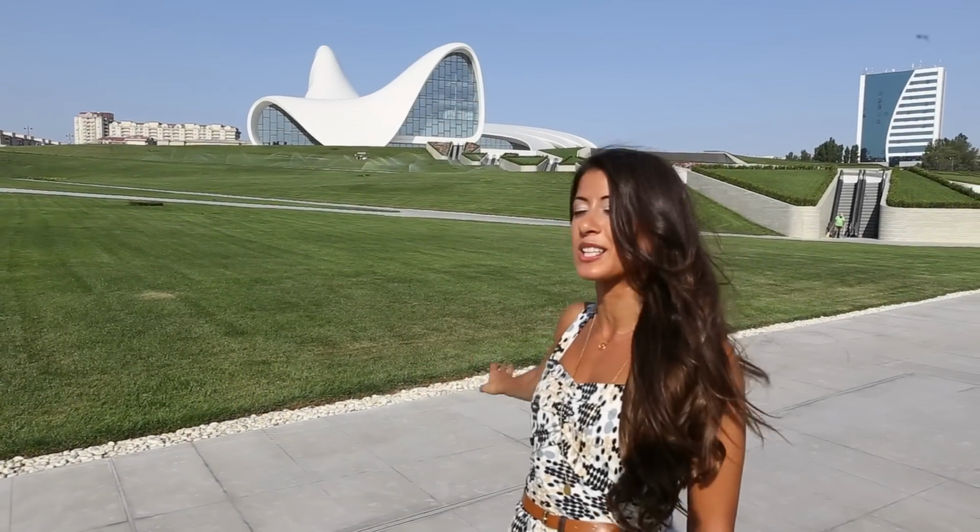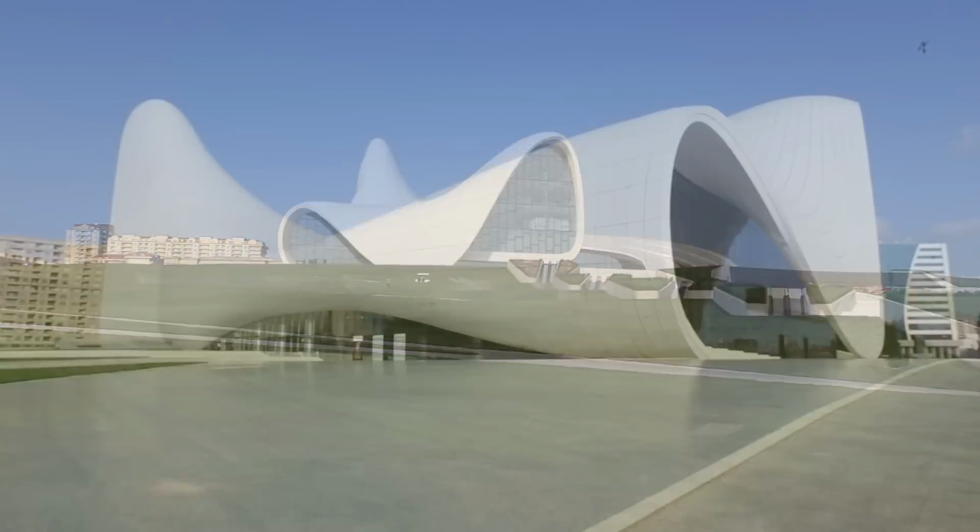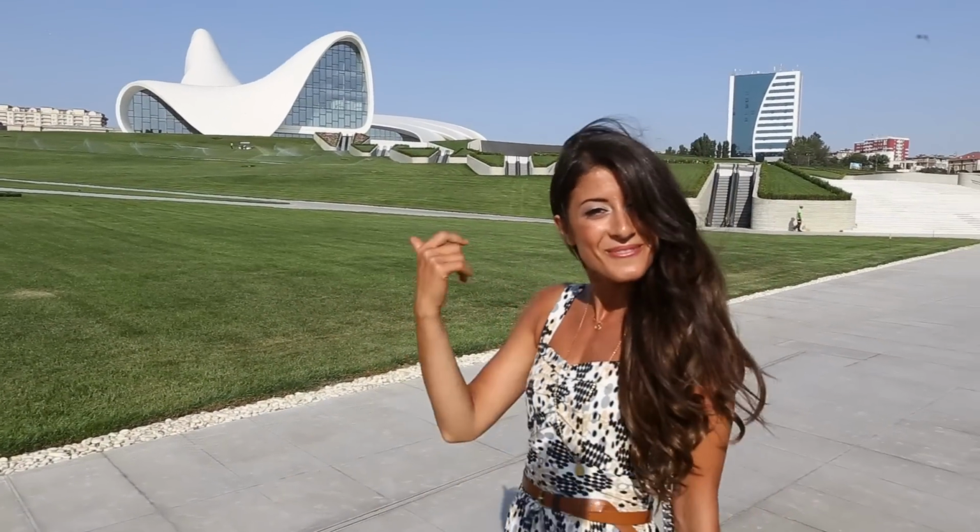And behind me you can see this beautiful modern museum. I usually don't like modern architecture, but this one is something special because it kind of looks like a spaceship, I think. And today they're having an Andy Warhol exhibition, so I'm really excited to see it. Let's go.